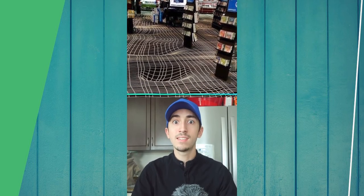In this image, the floor is completely flat. The carpet just makes it look like there are holes and dips. It's so weird. Why would anyone want this carpet? Did these illusions work on you?